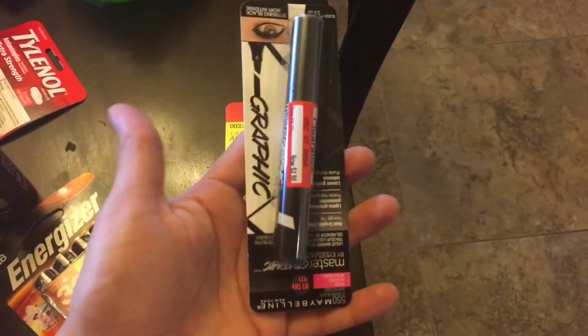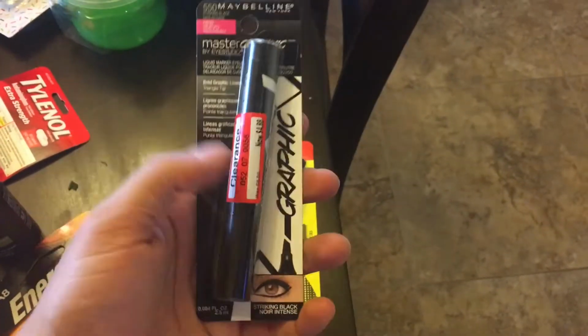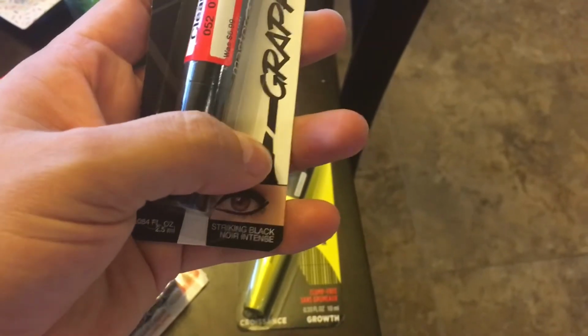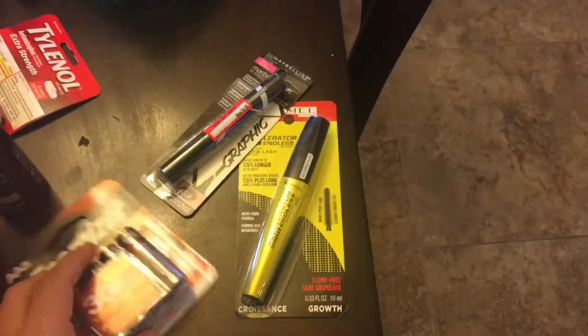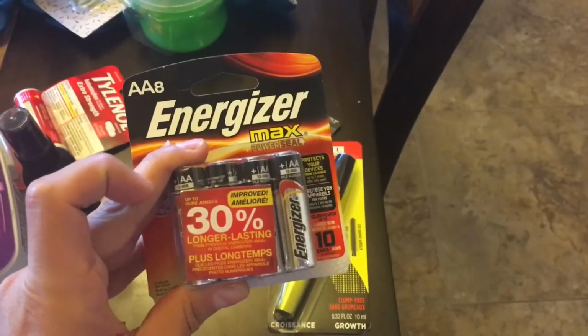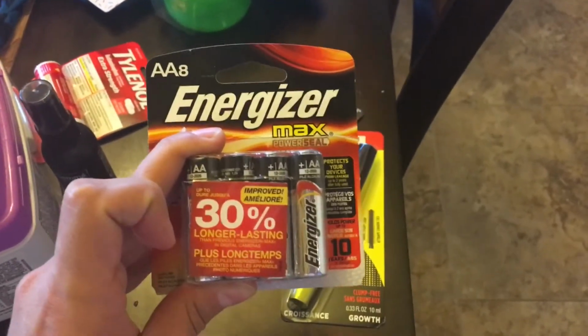I was out of liquid eyeliner. This is a felt tip eyeliner, and it was on clearance. It's not the one I usually buy because it's got a different tip on it, but it was on clearance, so you know, whatever. AA batteries for our fans. So Jacob's orange one, my teal one, and then we bought a new little one for Gavin.